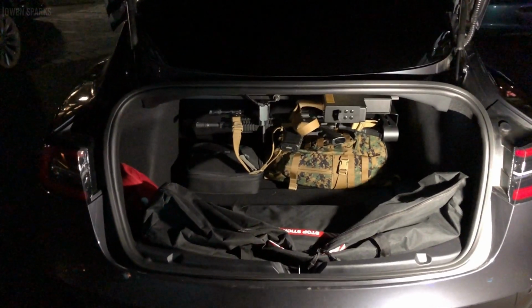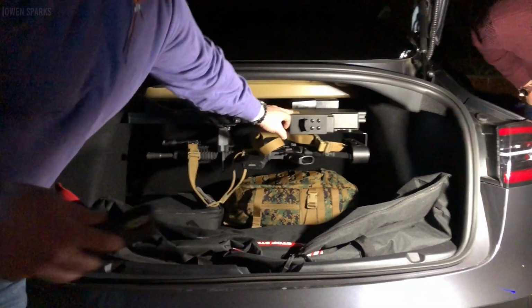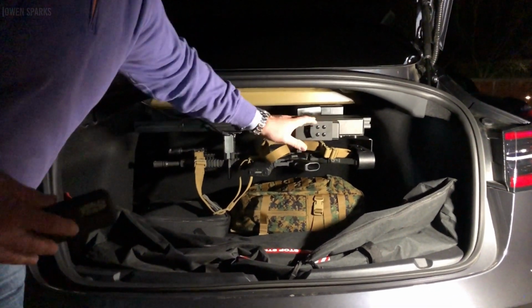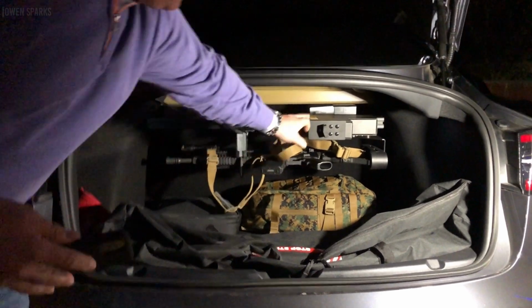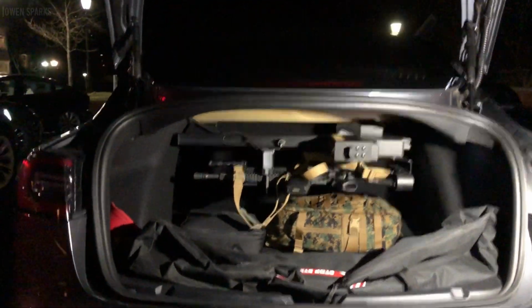Full weapon system. Every police car in Westport has a rifle in it. And also will secure your sidearm in case you have to go into court, or if you're at the hospital for a detail that you can't have your gun. You can secure your gun in here, and a full rifle system, which is obviously very secure.